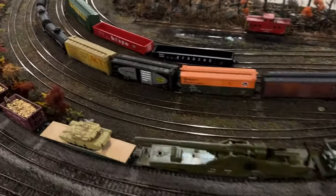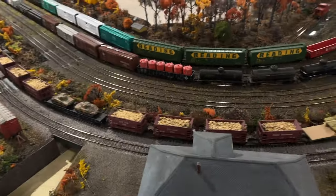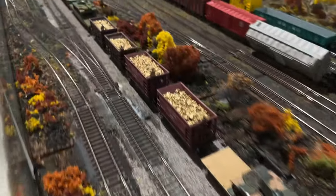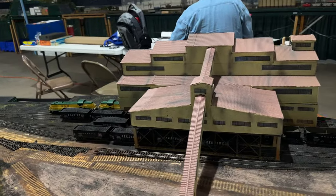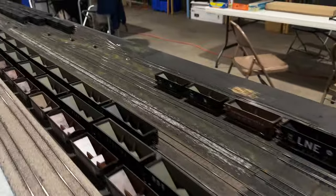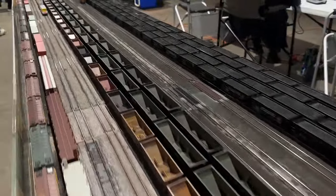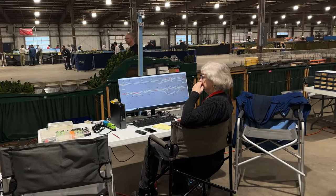We got a military train. Oh, that's gold in those cars. See the little army men sitting on each one of those? That's an impressive coal plant facility. We have empty and full coal cars. Oh, there's the layout. She's controlling it all on that big computer screen.